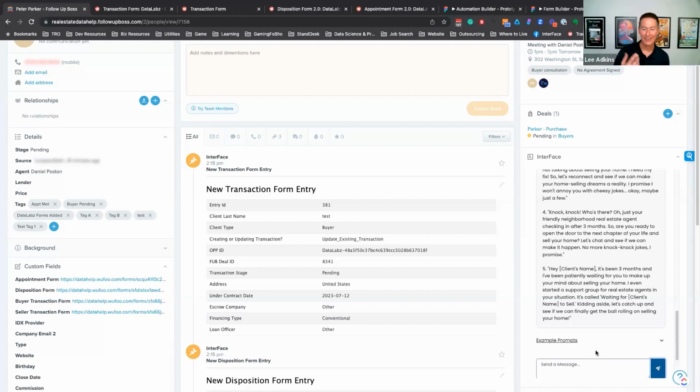Absolutely. These are hilarious. I love these. I mean, obviously the fifth one's a little off because it's talking about a support group for real estate agents. That's absolutely hilarious. Yeah. So that's really beautiful.